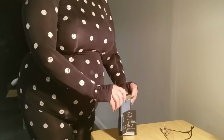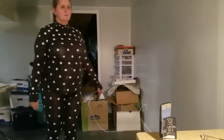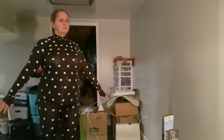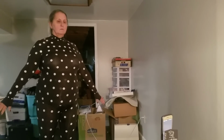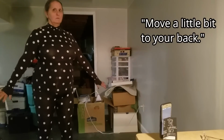Wait for the next audio prompt. Your phone is in position and ready. Next, stand about 6.5 feet away from your phone so the camera can capture a full body image. Move a little bit to your back. Backward.